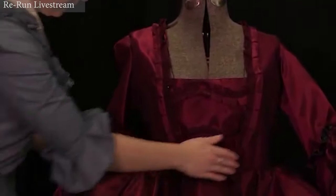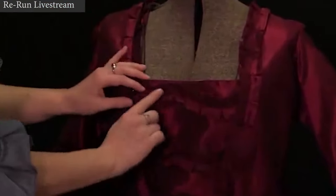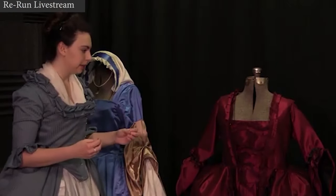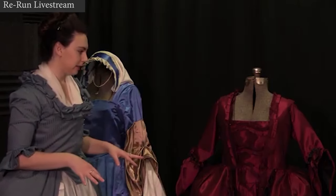Elaborately trimmed. So here I have box pleating down the whole front on the stomacher and also on the under petticoat here, along with a ruffle on the bottom. I'm gonna go in for a yes. So now you can see all of its beautiful elaborate trim. And it was generally trimmed in the same color as the dress, or in a light silk gauze that was also popular. Usually not a contrasting color.